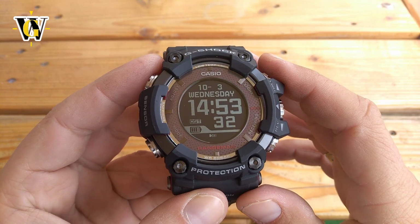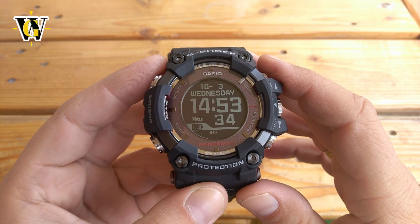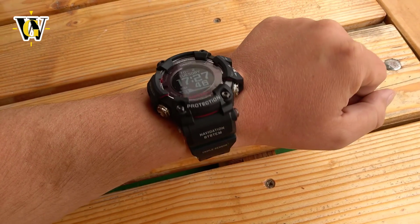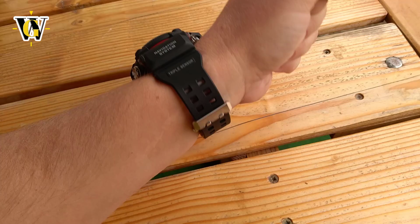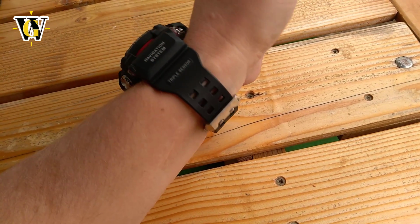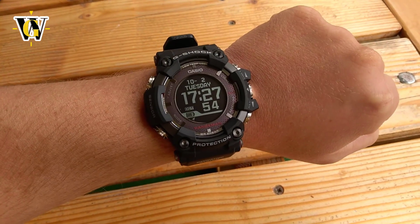So is this the best and perfect G-Shock? For many people it is. For me, not really. Don't get me wrong, it's amazing in every way possible, but just like every G-Shock so far, it's not perfect, meaning it has some drawbacks.